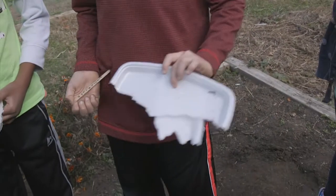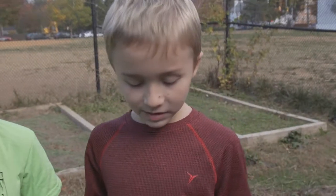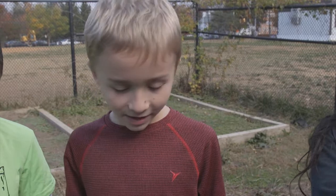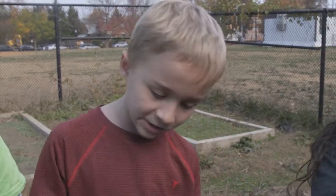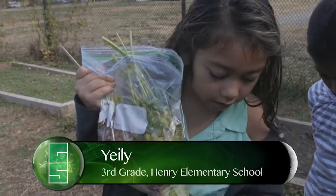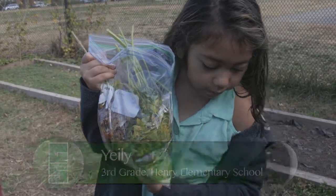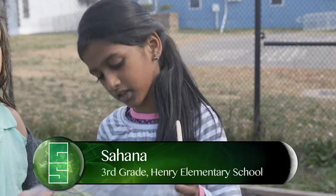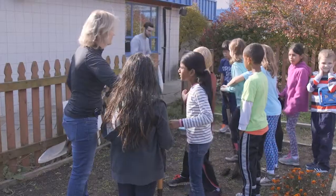What do you think? This is styrofoam, and I don't think it would decompose since it isn't made out of anything that's made from nature. This is nature, and I think it's going to decompose. And every single thing that's in here is from nature, so I think it's going to decompose.